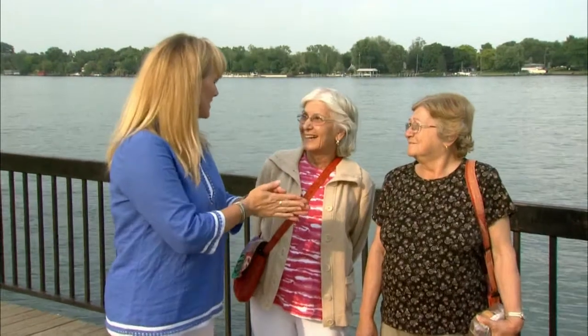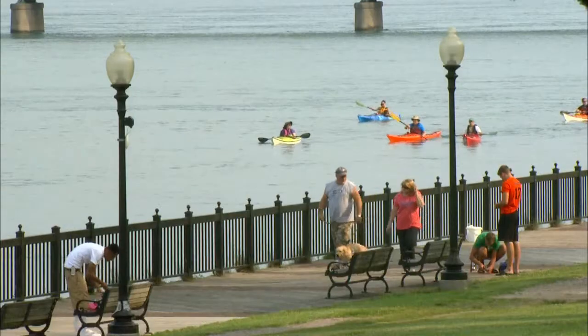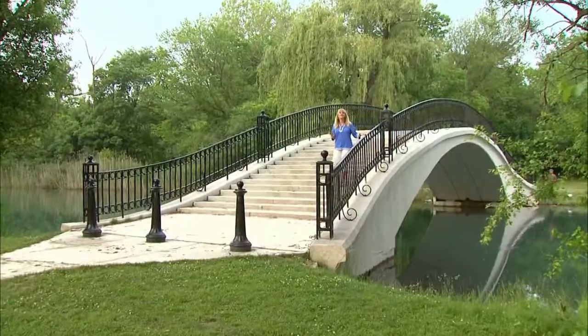What do you enjoy most about Elizabeth Park? The events, meeting a lot of people, watching everyone fish, being able to walk with a beautiful view. All right, well, I'll let you get back to your stroll. Thank you. The whole park is a charm to visit.